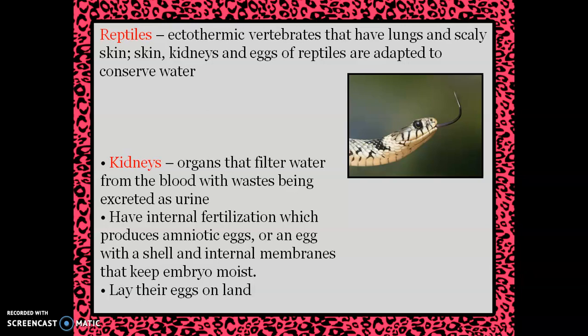Some reptiles do have a softer shell. They're a little more membrane-like, usually thicker, but they're still designed to retain the moisture and pull in oxygen through the shell. So it's a semi-permeable membrane, meaning it allows oxygen to come in.